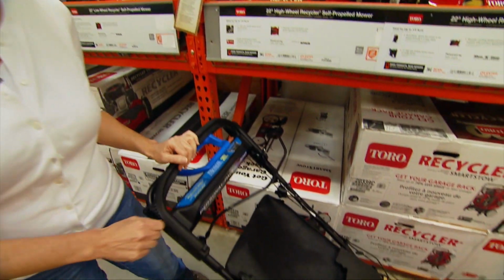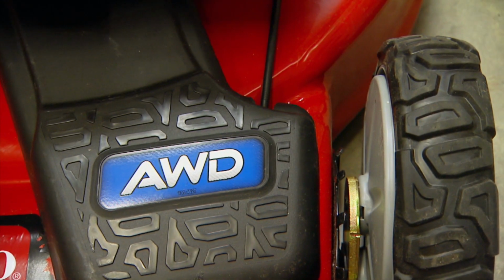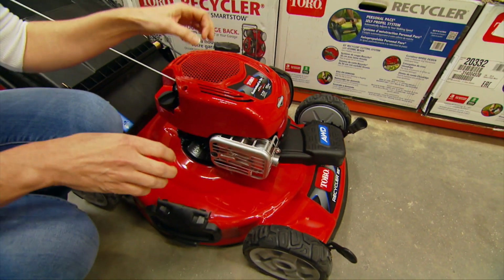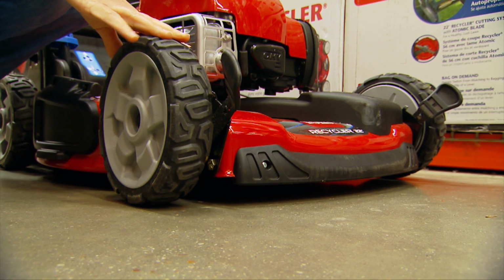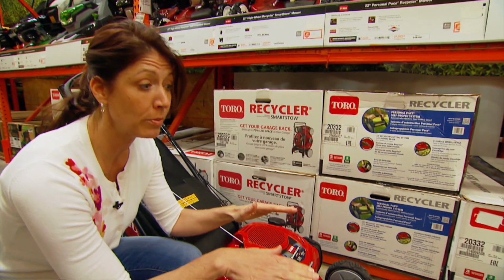Now, another feature which I think really is unique about this mower is, look at this, it's all-wheel drive. Usually propeller mowers either push with the back wheels or pull with the front wheels, but in this particular one, all 4 wheels are working simultaneously to propel the mower down the lawn.